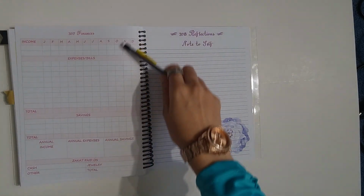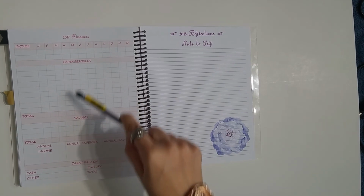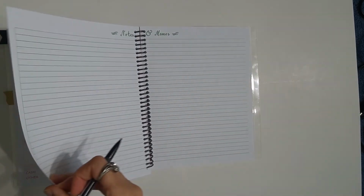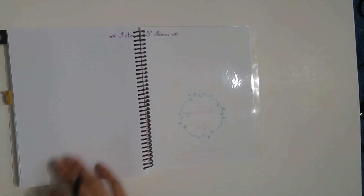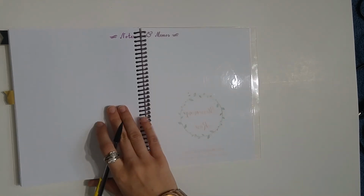And then we have a finance section. You can track your income, your expenses, your savings, and the zakat. And then your notes section. We have a lined notes section, and then we have unlined. And here you can add some post-its or some stickers, whatever you feel best.